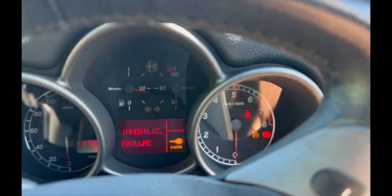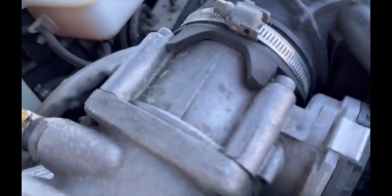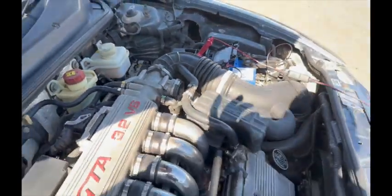And then there is an insane amount of clicking from the relays and throttle body, as you can hear. Throttle body going mental. Now, we've had stuff to do with GTAs and Alfa V6s, and we do know that that is normally a sign of ECU failure, but who knows? We are going to find out. She is a very low mileage little bad boy.